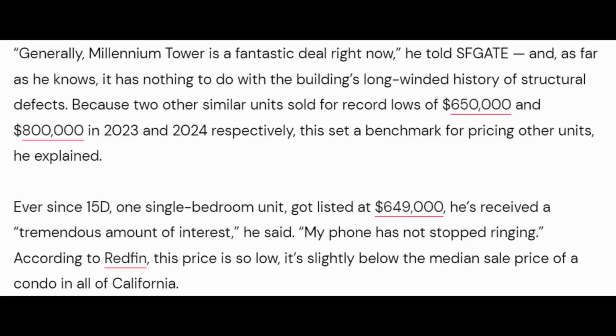Well, yeah, it's called comps. I mean, you can't sell your house or condo unit for more money than what the sales price has been for recent units. It says ever since one unit, single bedroom, got listed at $649,000, he's received a tremendous amount of interest. My phone has not stopped ringing. According to Redfin, this price is so low it's slightly below the median sales price of a condo in all of California.